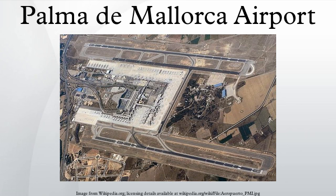See also. ENA. References. External links. Media related to Palma de Mallorca Airport at Wikimedia Commons. Official website. Current weather for LEPA at NOAA NWS.